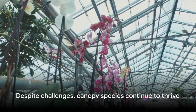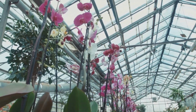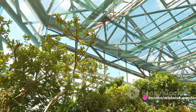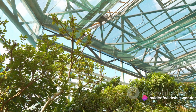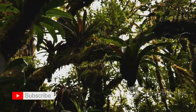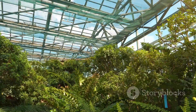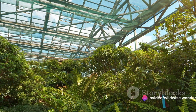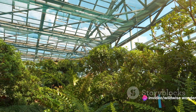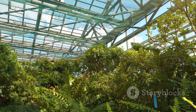Species have had to adapt in remarkable ways to these human-induced changes. Some, like certain types of orchids, are shifting their geographical range to cooler climates. Others, like the resilient tree frogs, are altering their behavior and reproduction patterns to cope with the changes. Despite these challenges, canopy species continue to thrive, each in their unique way. The resilience and adaptability of these creatures are a testament to the enduring allure of the forest canopy, a world that continues to captivate and inspire with its complexity and beauty.